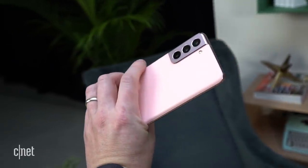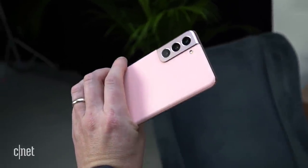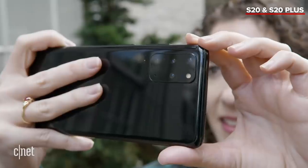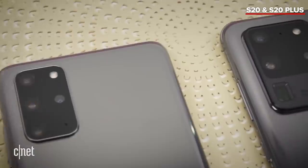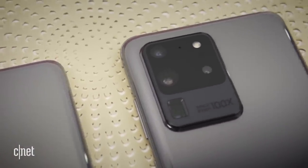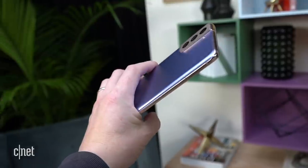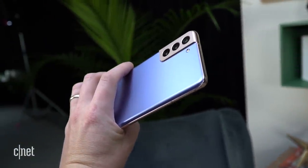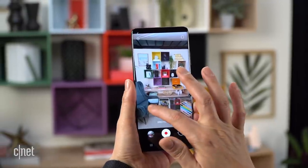Let's get to the cameras, which are exactly the same as the ones found on the S20 and S20 Plus. And that's great because they both had solid camera systems. They were a bit overshadowed by the ridiculous camera specs on the S20 Ultra. The S21 and S21 Plus each have a wide, ultra-wide, and telephoto camera.